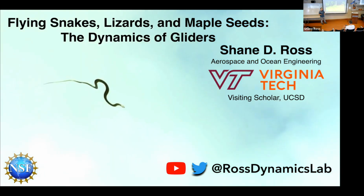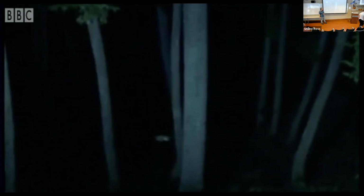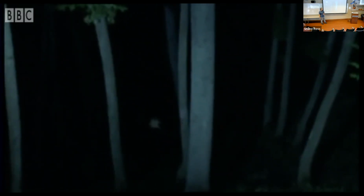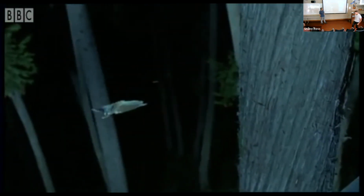Most animals, when they undulate, do that for locomotion. We think this snake does it just to maintain rotational stability, but we'll get to that. This is another glider. This is a flying squirrel. This is a BBC video. You can see it. I think they only do this at night, and so this was a camera crew following a group of researchers studying these squirrels. They jump in trees. They spread out flaps of skin, and as you can see, they're actually going around trees. They do some interesting maneuvering around obstacles.